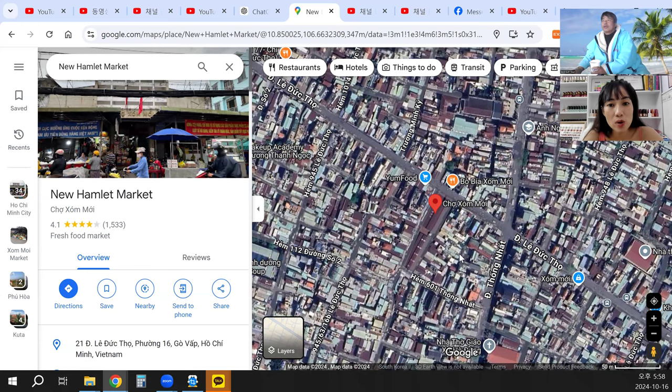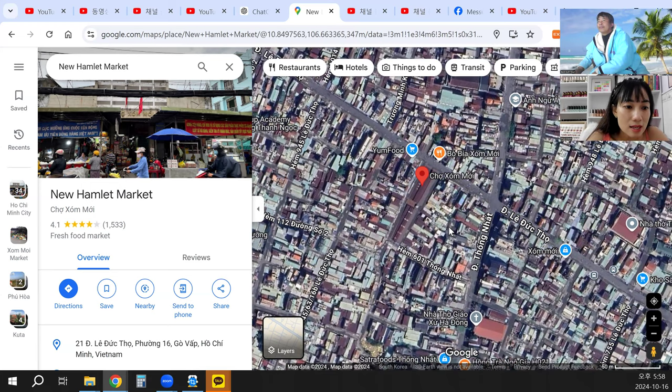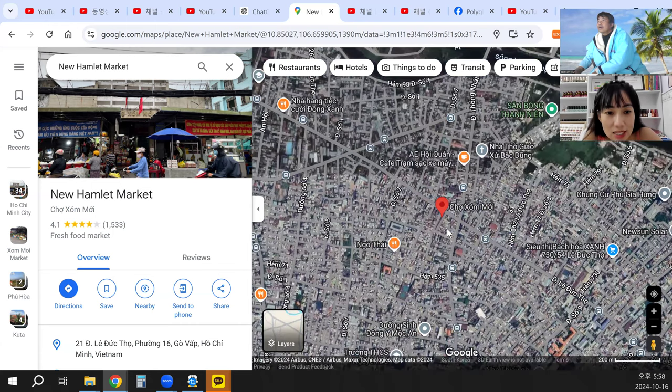Including fresh products, clothing, and so on. Gò Vấp market is also near my place. Really? Gò Vấp, yes. Lê Đức Thọ Street is in Gò Vấp.